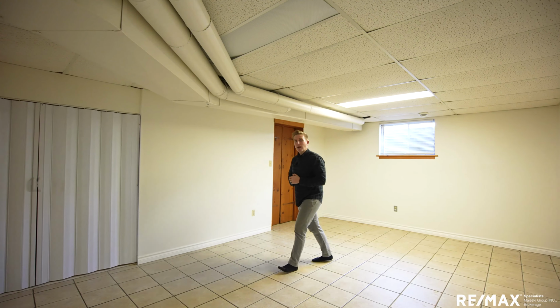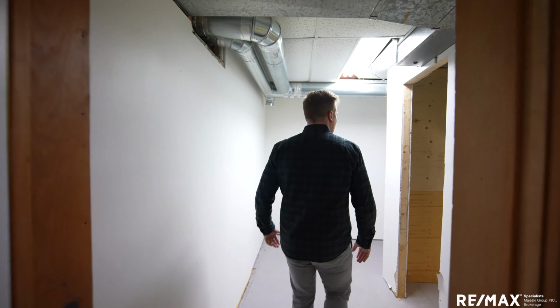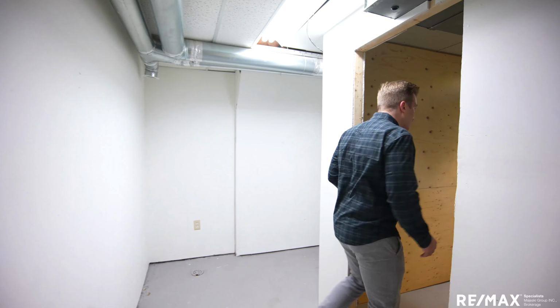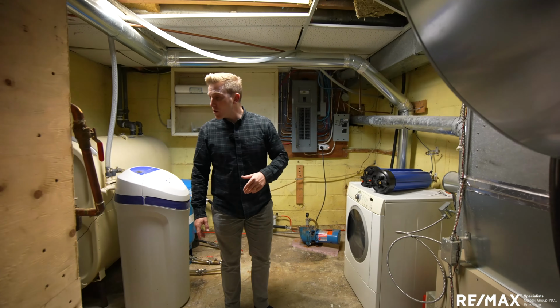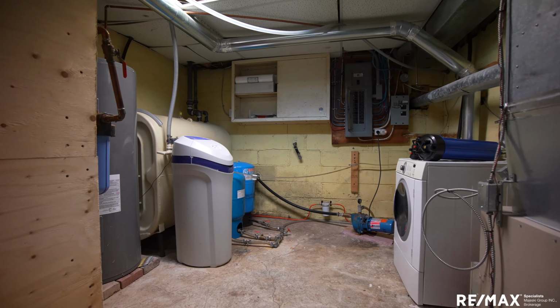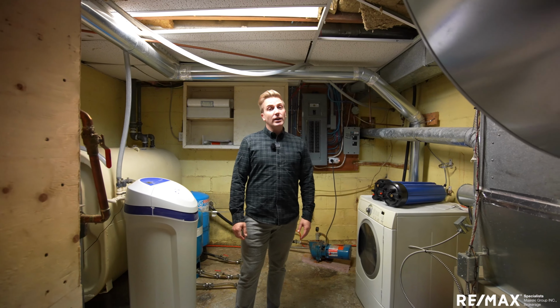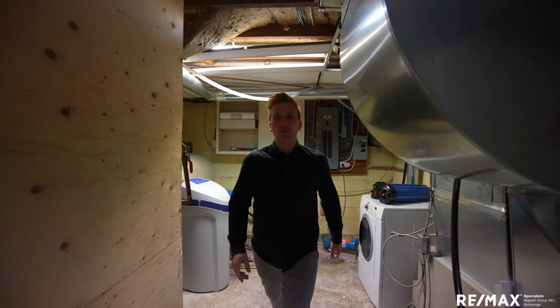Let's check out this other back room and this other front lower level bedroom. We got a service room in here, guys. Neat and tidy. Very rarely do I show a service room. Got our furnace in here, our water softener, our hot water tank, and you can see there's laundry down here so that you can get it done from both levels. Let's check out this front bedroom.